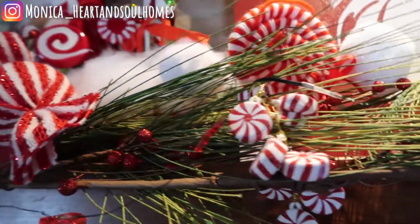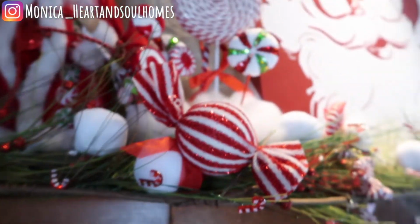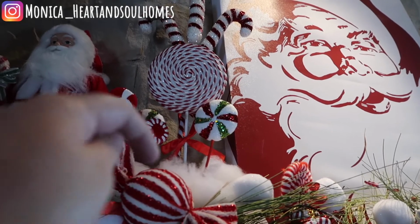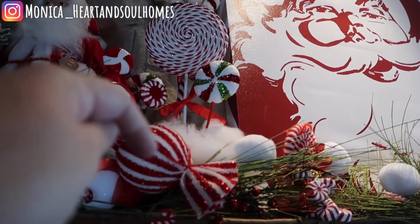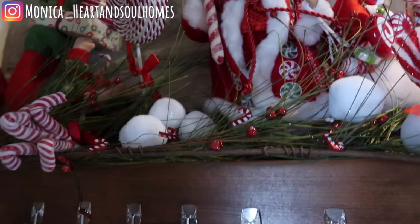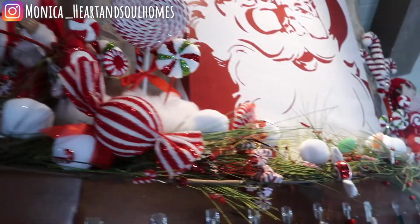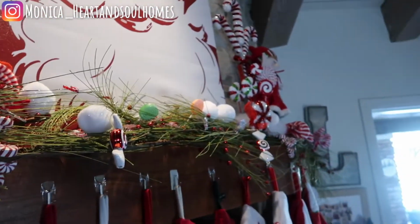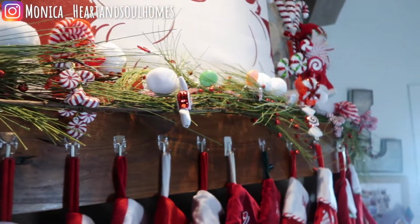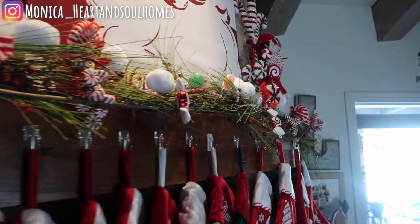And I just stuck that in there to make it a wow garland. Here again is one of these, those are picks, and down in there is the floral foam. So it just gives it that wow. Again, this one does not have lights. I do have some battery operated lights through here, but they really don't show up. Next year I'll probably run some lights in here.